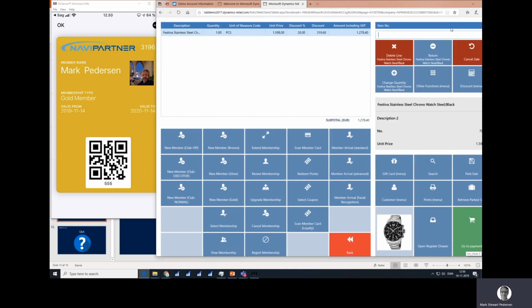So what happens now is, because he's a gold member, he's actually getting 20% on items. So besides getting the points, now he has 3,000 points. He's also getting specific discounts on specific items. That will encounter also on the web shop. So if he went home and logged in with the email, which we typed in, and the username, then he will also get 20% on specific items or specific things.